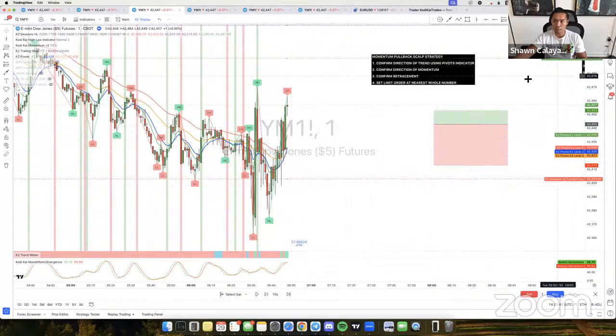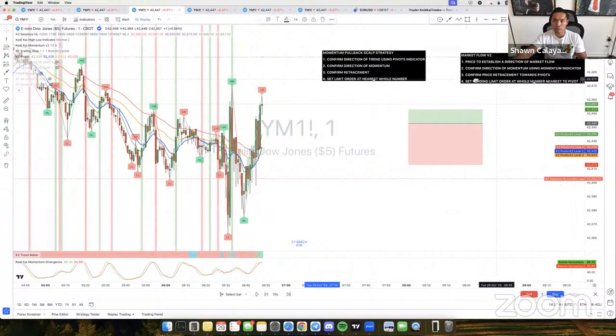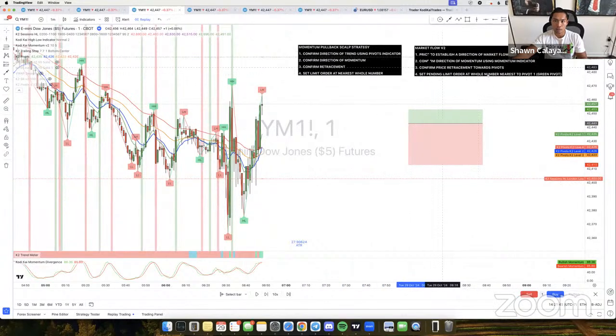If you look at the example, the requirements for the market flow V2 are very similar. The only difference is that for the market flow V2, you're looking for price to pull back to the pivot, versus the momentum pullback scalp, where you don't have to wait for price to pull back that far. You're just looking for the nearest whole number.